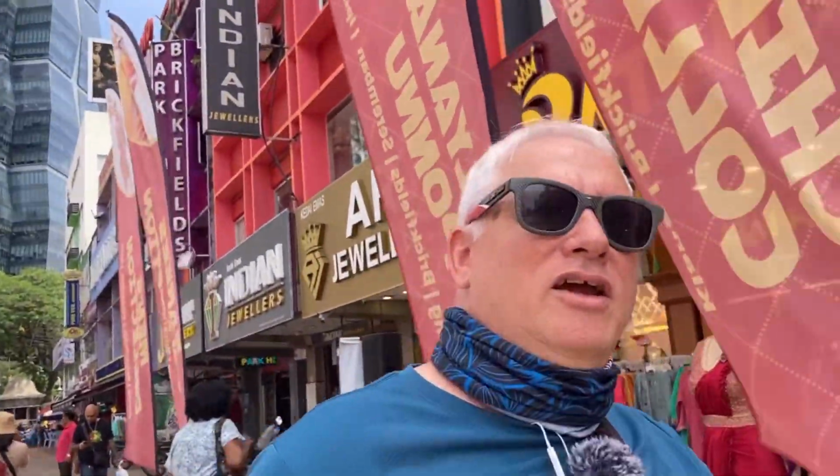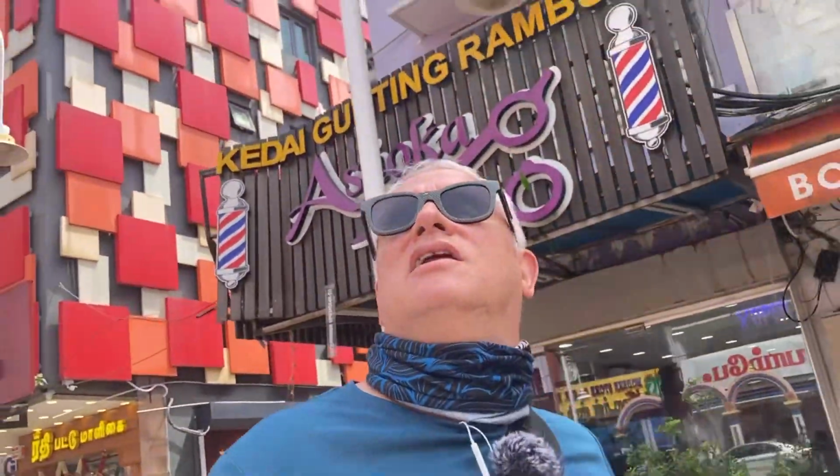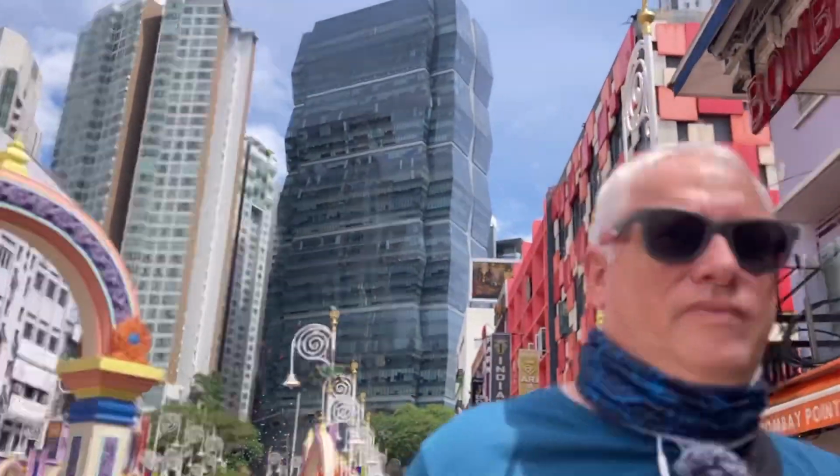Look at the smell down here, the colours down here. To me, this is the best part of KL. It's one of the best parts of KL, Little India. Just so much in Brickfields. And look at that building behind me. So cool down here.